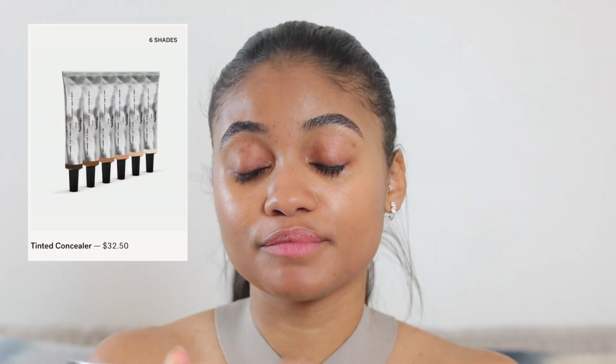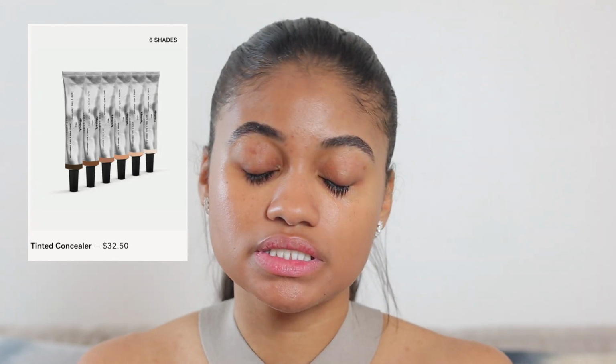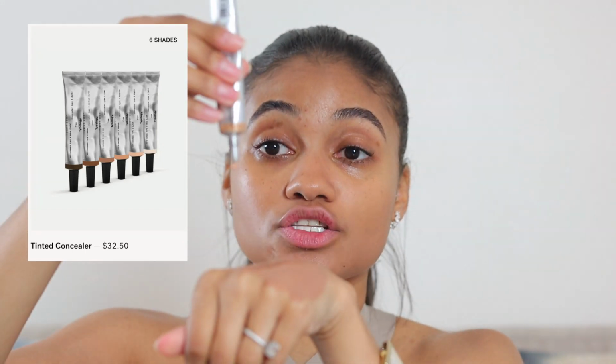So next let's talk about concealer. I got the shade medium 3 because I thought, oh, medium 4 is a little dark, so if I get medium 3, it'll be a decent match for me. Now let's talk about it. This is like a squeegee kind of thing. I'm not even touching it right now.